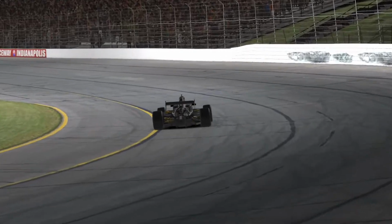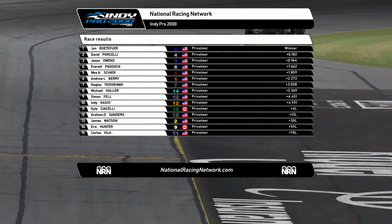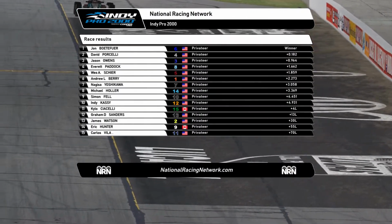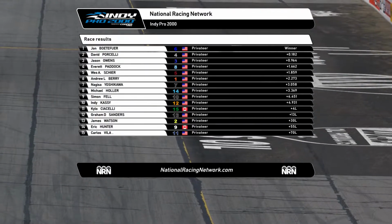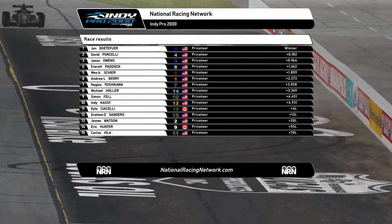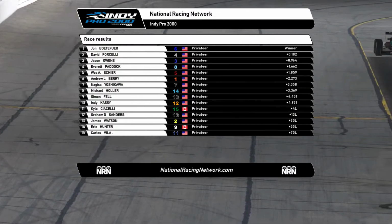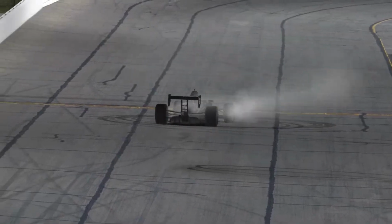Fantastic bit of driving from everybody throughout the field, and wow, we had a couple incidents here and there. It didn't start out so clean, but overall, man, it was a fantastic race. Yeah, that one was a lot of fun to watch. John Badefer is your winner by, we'll call it two tenths over David Porcelli. Jason Owens, Everett Paddock, Wes Shire, your top five. Six through ten, Andrew Berry, Nagisa Yoshikawa, Mike Collar, Simon Fell, and Indy Cassie, the last car on the lead lap. Kylo Ciacelli finishing four laps down. Graham Sanders, after his incident, 12th. James Watson in 13th. Eric Hunter, 14th. And Carlos Villa will round out your field here this evening.